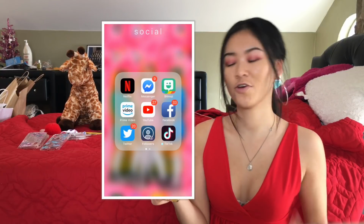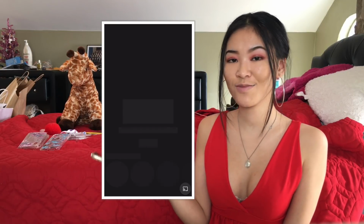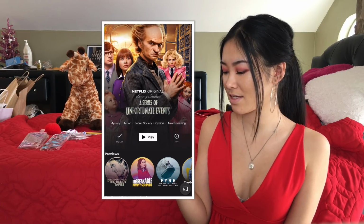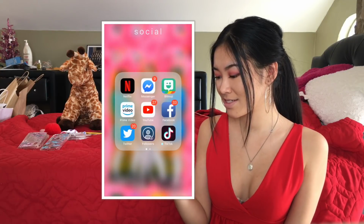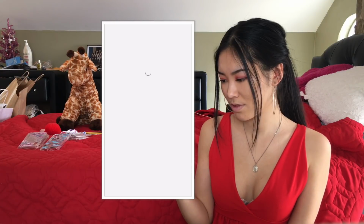Social media, you've got Netflix. I love Netflix. I've got Amazon Prime as well, but I really love Netflix. I've been watching Glee at the moment. I've been watching The Office. It's just great, isn't it? Got Messenger, Facebook Messenger, Bitmoji, Prime Video, YouTube, the Holy Grail app, if it will load.